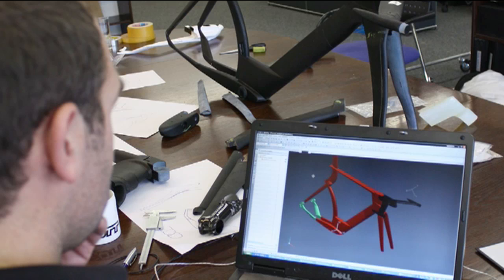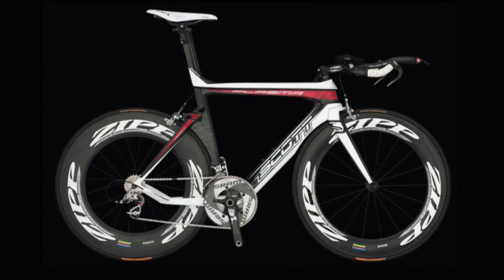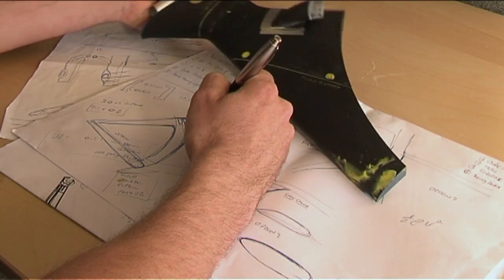The design team first met in 2008, where we agreed upon the performance specification for the Plasma 3. This included the frame geometry, sizing, structural and practical issues. The Plasma 2 has some unique and original features which make sense aerodynamically. This provided a good starting point to develop the Plasma 3.